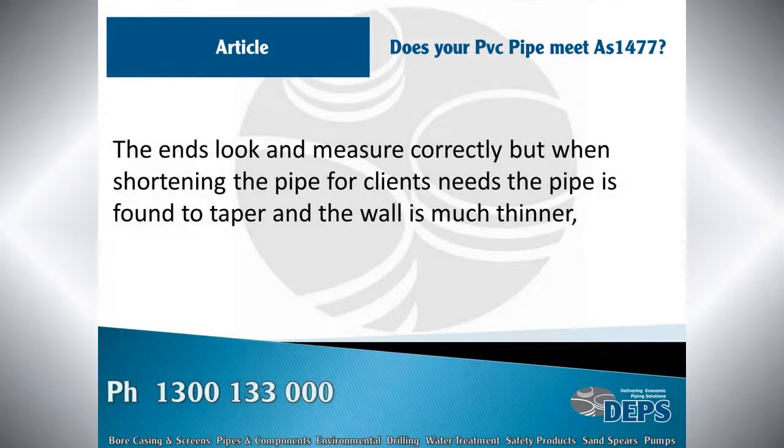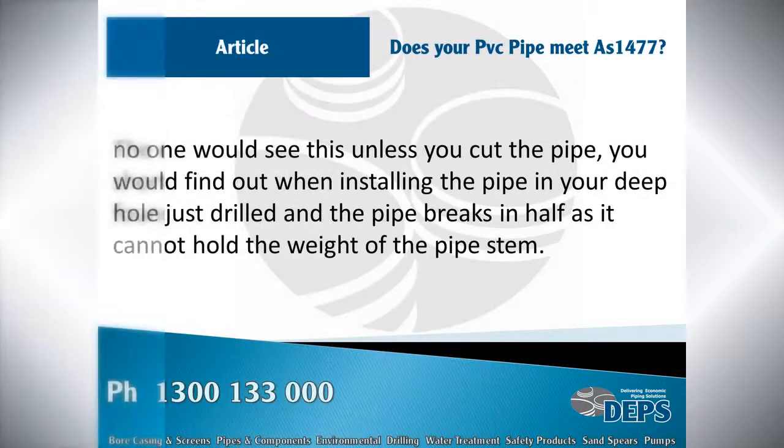The ends look and measure correctly, but when shortening the pipe for clients' needs, the pipe is found to taper and the wall is much thinner. No one would see this unless you cut the pipe in half. You would find out when installing the pipe in your deep hole just drilled and the pipe breaks in half, as it cannot hold the weight of the pipe stem.